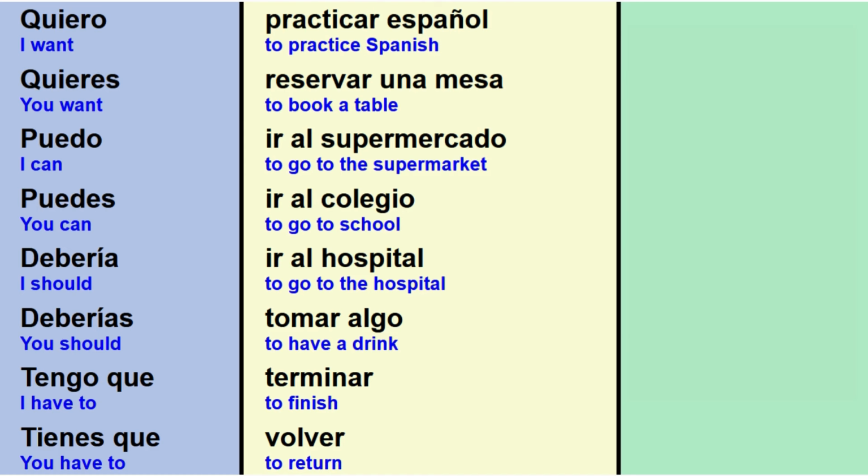What does this mean? Tengo que terminar. I have to finish. How about tienes que practicar español? Tienes que practicar español. You have to practice Spanish.